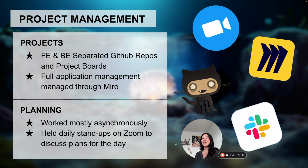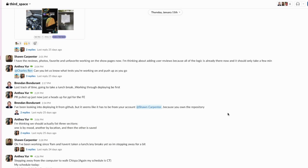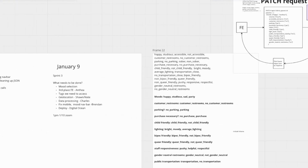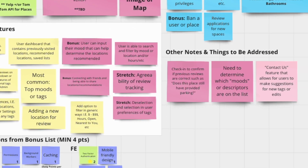Communication is king, queen, and everything in between. During daily stand-ups, we discussed how our project was adhering to our MVP and goals for our sprints. Each developer walked through their most recent accomplishments and goals for the day. That, coupled with our organized use of GitHub projects and Miro board, allowed us to brainstorm and compartmentalize tasks and functions, all while adhering to the defined MVP.